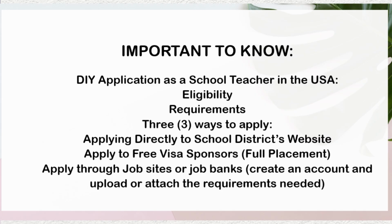Applying as a school teacher here in the United States of America. 1. Eligibility. 2. Requirements. 3. Ways to apply: applying directly to the school district website, applying to a free visa placement, which is full placement, or applying to job sites or job banks. Create an account and upload or attach the requirements needed.